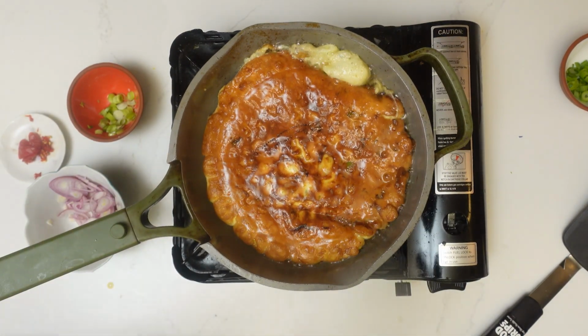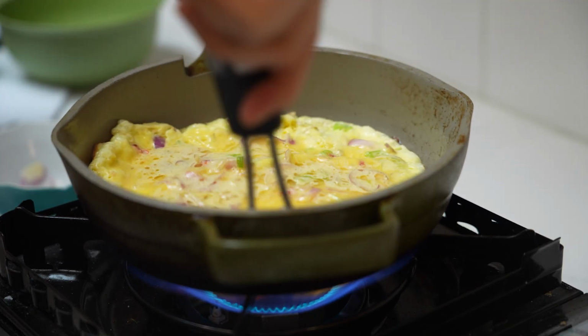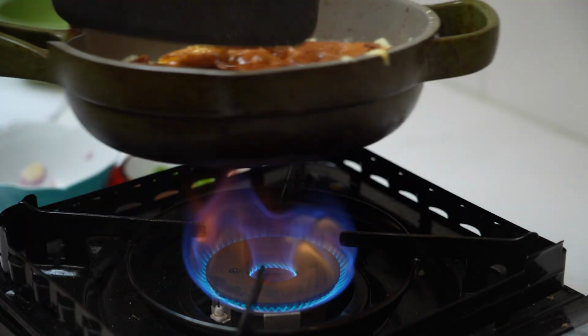Is it supposed to be that brown? Like, I don't know. I don't know. I'm just gonna try it one more time. Maybe the first one was better. It looks exactly the same.